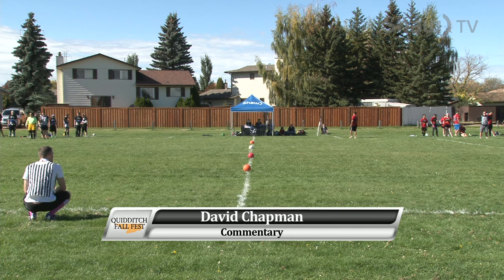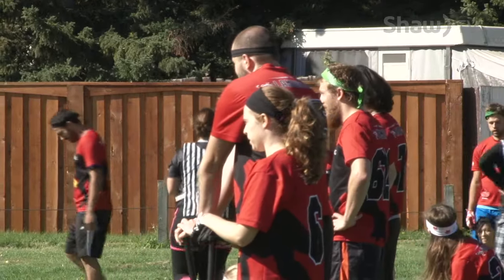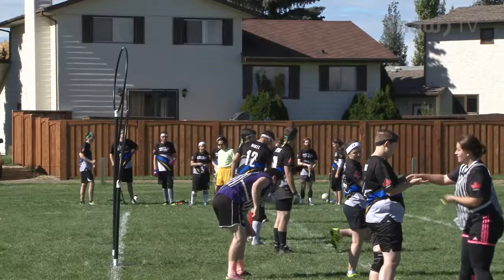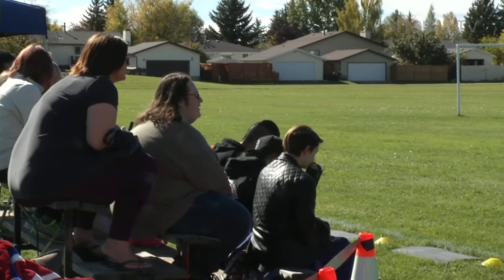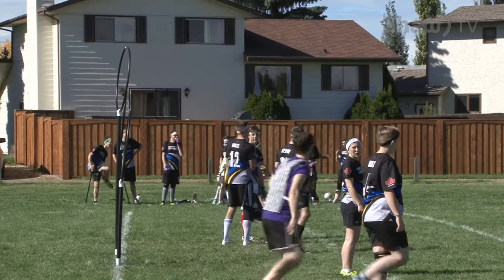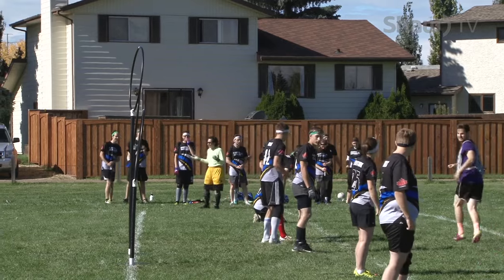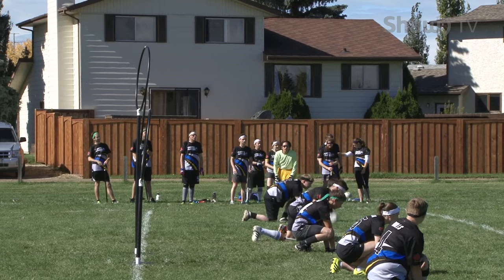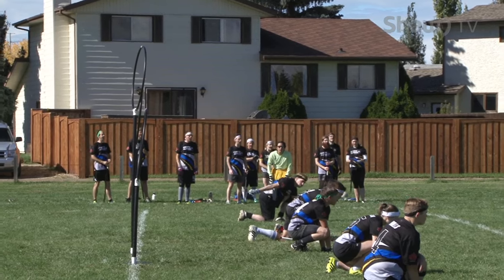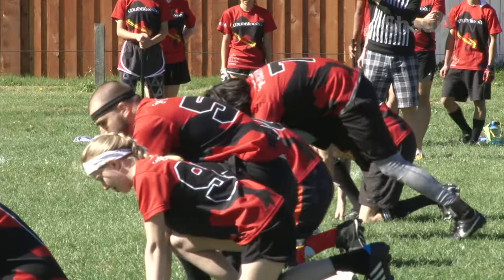We are at Quidditch Fall Fest in Red Deer, Alberta, for a game of Quidditch. Quidditch is the sport most well known from Harry Potter, but now it is played by everybody. So how is Quidditch going to work? We are going to have our players starting on the ground, on their knees, broomstick on the ground. The referee will call brooms up. They will go for the various balls.